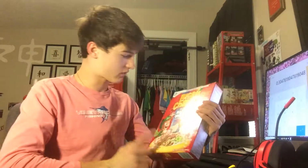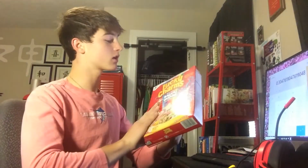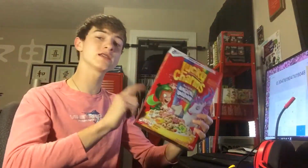So, let's figure out how much is in the Lucky Charms. I went ahead and did the calculations for Lucky Charms, and assuming this was about $3.20 for this box, which it was, we're going to find out that it costs about 30 cents for an ounce of cereal with this one. Now, that's about a 12-cent difference per ounce, which actually does start to add up.